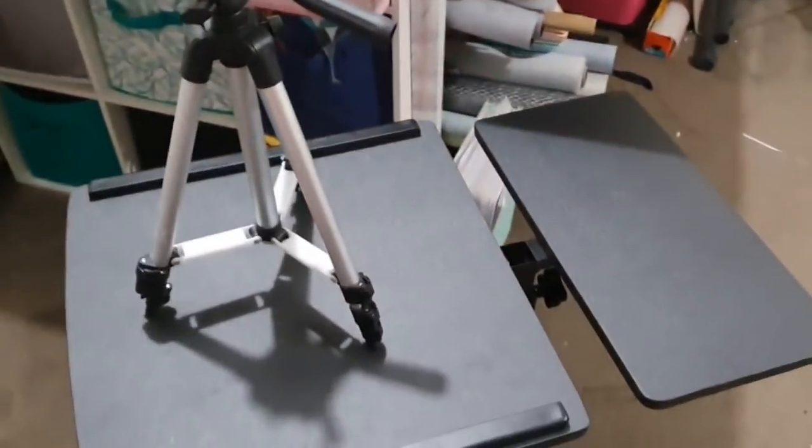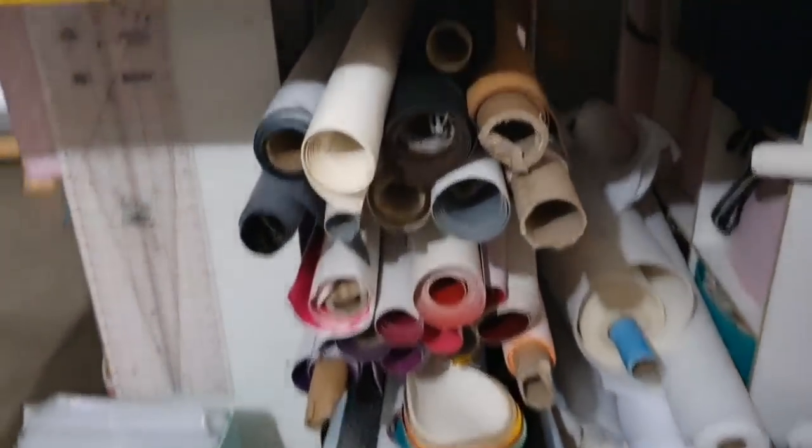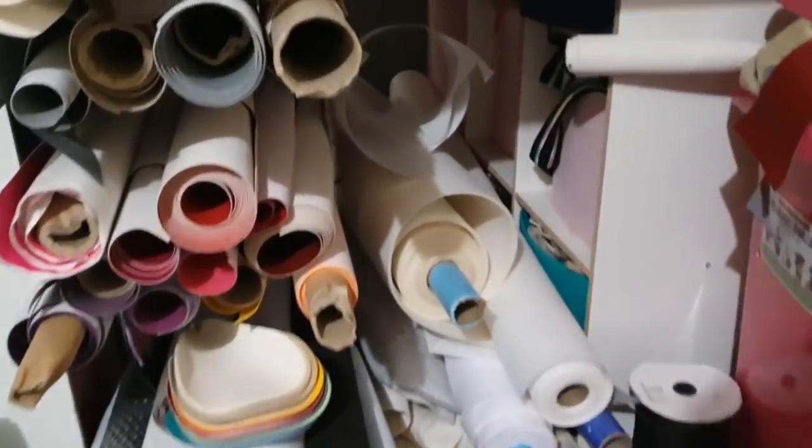And then this is what I use to record. So you guys are always sitting on this, and it's on wheels, so it's easily portable. And then under the table is where all my vinyl lives, and my interfacing. So that's my personal stash of interfacing down there.